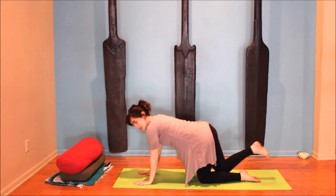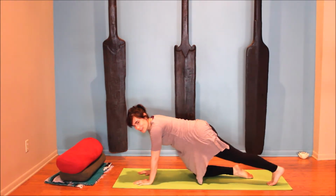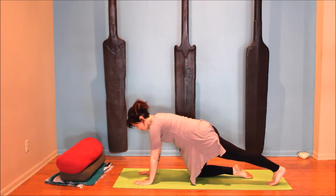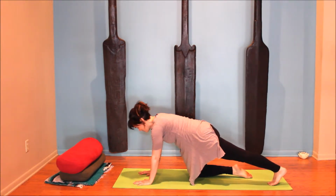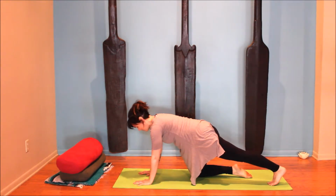And then slowly come back down. We'll take the other side, left toes tuck, and slide the leg back. Take a moment for the calf stretch, just because that's really good. I don't know about you, but I get calf cramps with all my pregnancies, so this is a really nice stretch to kind of get out of that crampy place.